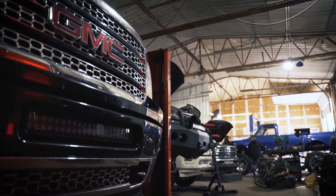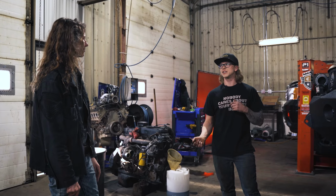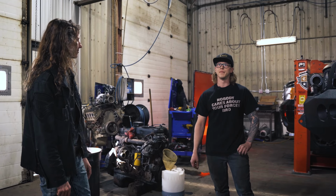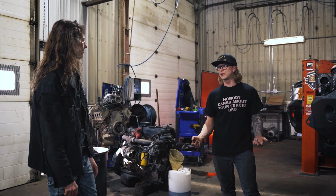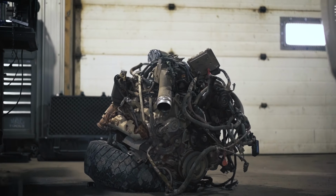Yeah, she's packed. Mostly we do lots of custom automotive fabrication and diesel performance. Not everyday bolt-on things. It's the things that don't fit together, I'll make them fit together. Yeah, that's awesome.